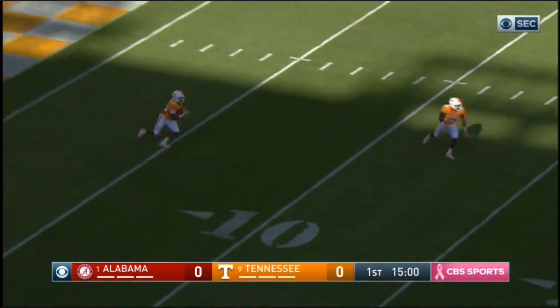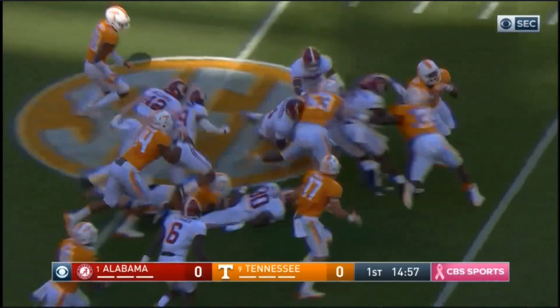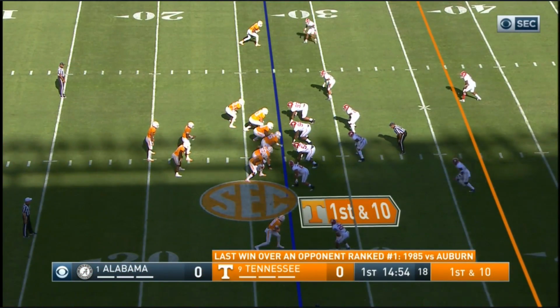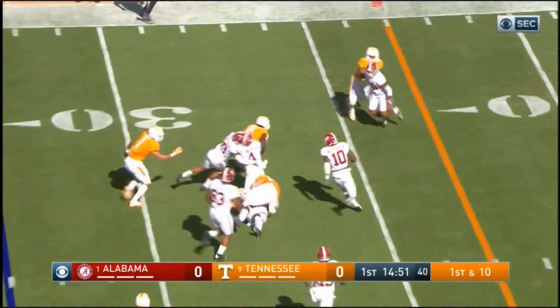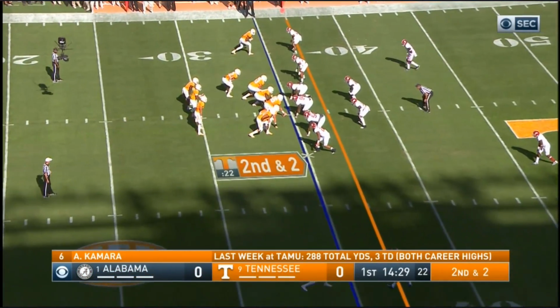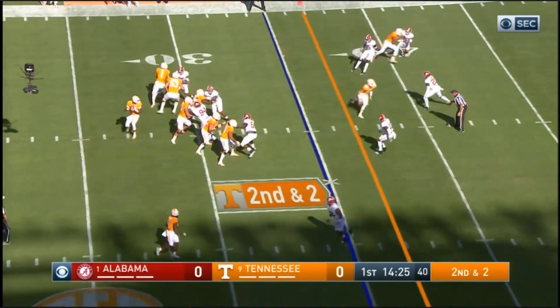This will be returned from the 3, Evan Berry. Nice return. In the backfield, not a surprise. Sweep to the left, it's Kamara. And a nice first down, disclosed injury. And Kamara just had a brilliant game.